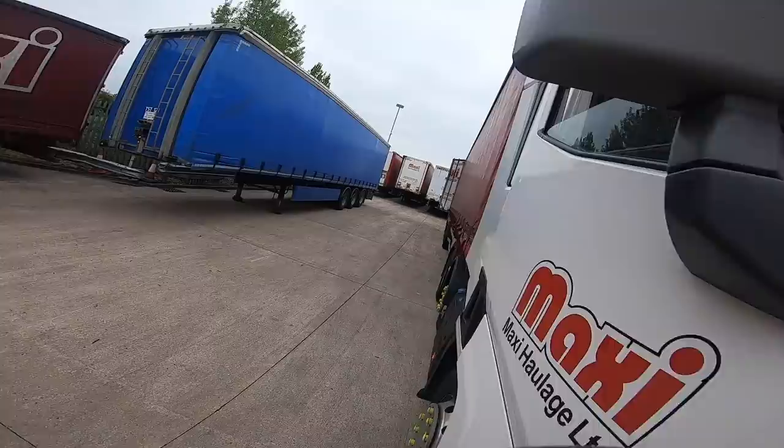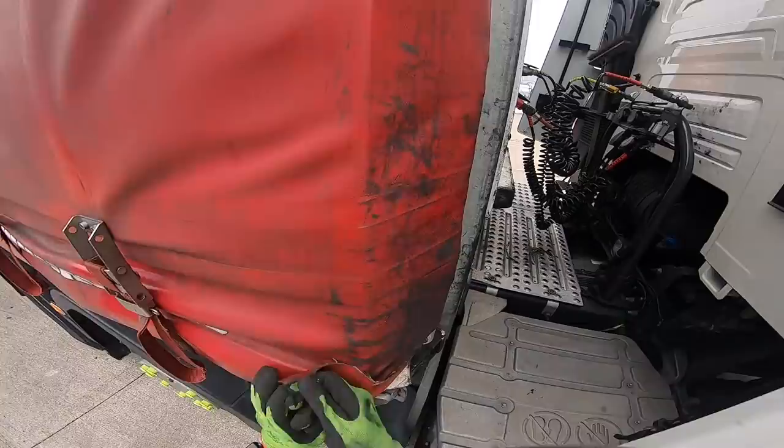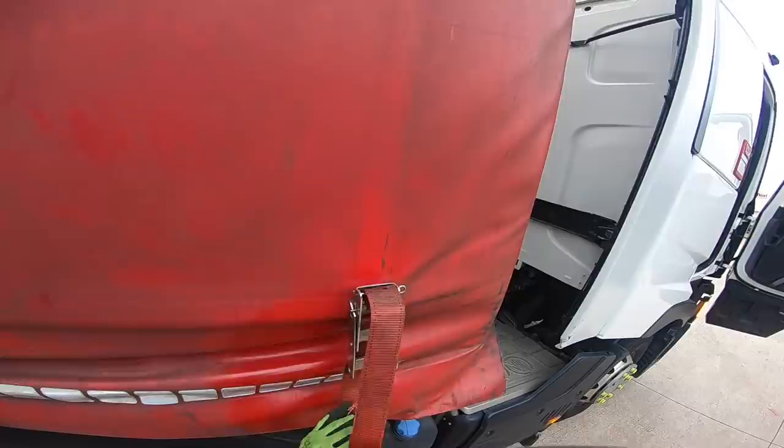So whoever picked this up from Ireland, it wasn't a maxi driver who picked it up. Everything's going to fall out again. They left it all on the other side, didn't they? So whoever picked this up from Ireland, the subcontractor, just thought it'd be safe to put internals on, even though it's going on a boat. It isn't going halfway across the country.